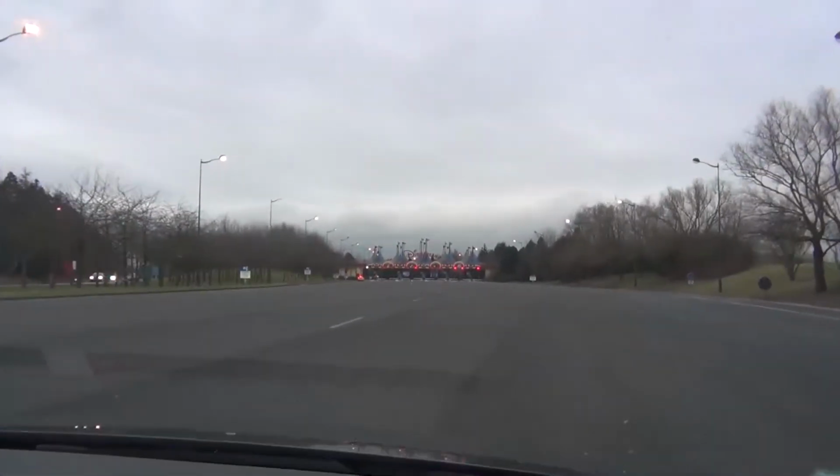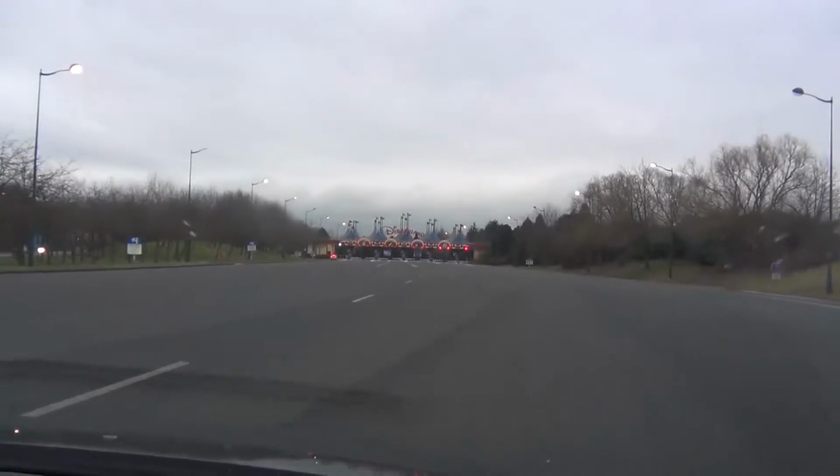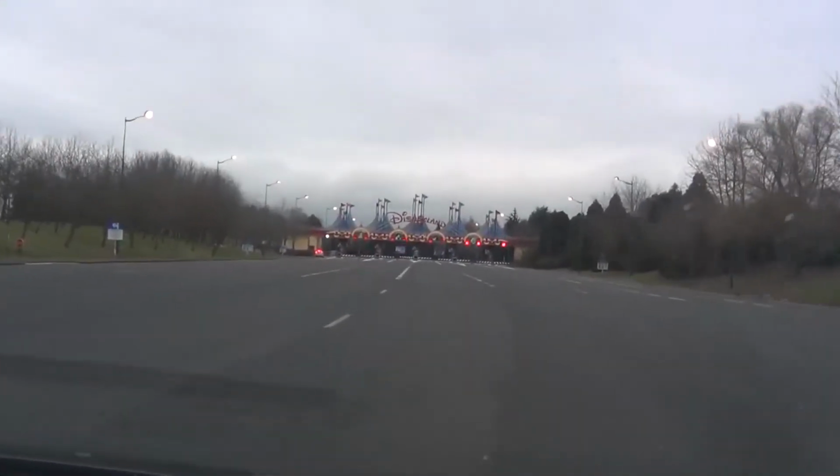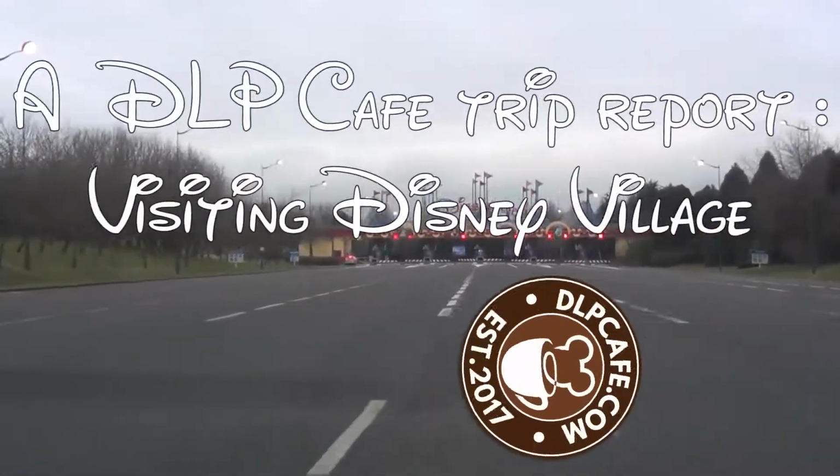Amazing. We are at the gates of the parking of Disneyland Paris. And it's all for us. It's so empty. Oh my gosh. Yeah, it really is. One lane open.